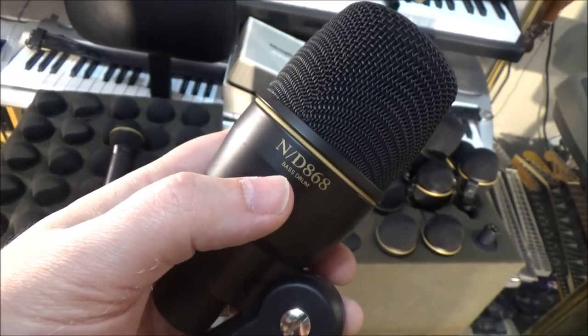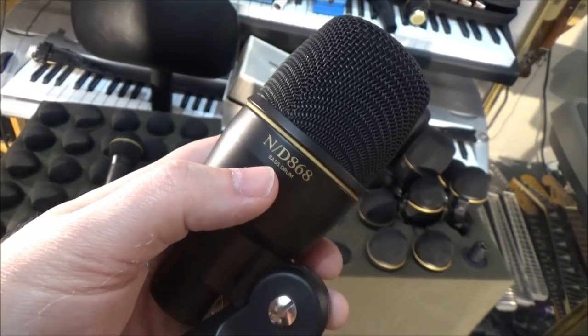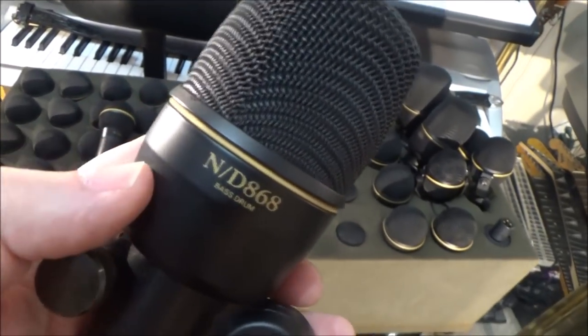And they're like, well, we're thinking about buying a separate sound system just for the kick drum mic. Oh my God. Anyway, these sound great.